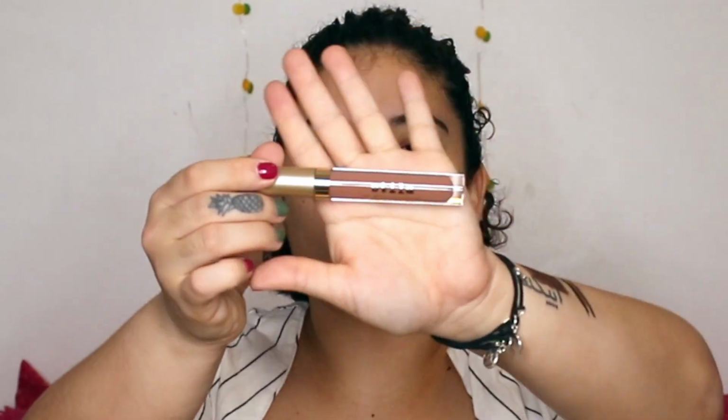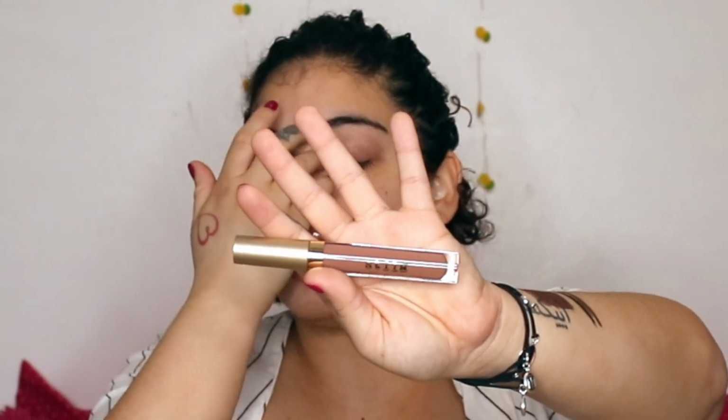So the next thing we have is the Stay All Day Liquid Lipstick. Love me some lipstick. So let's just open it. This is in the shade Fia. F-I-A, Fia. Ooh, I'm kind of nervous because it's a really pretty nude, but I feel like it might wash me out a little bit. So let's swatch this on my, ooh, actually this is a lot darker than it looked in the tube.